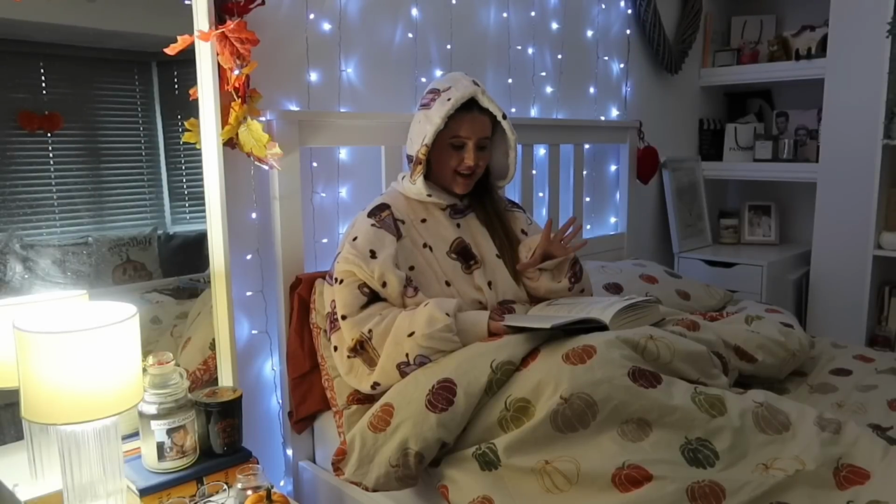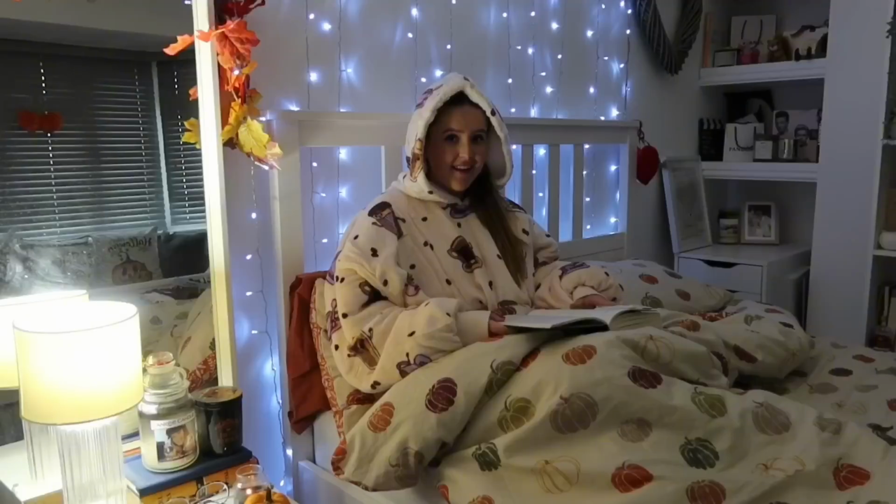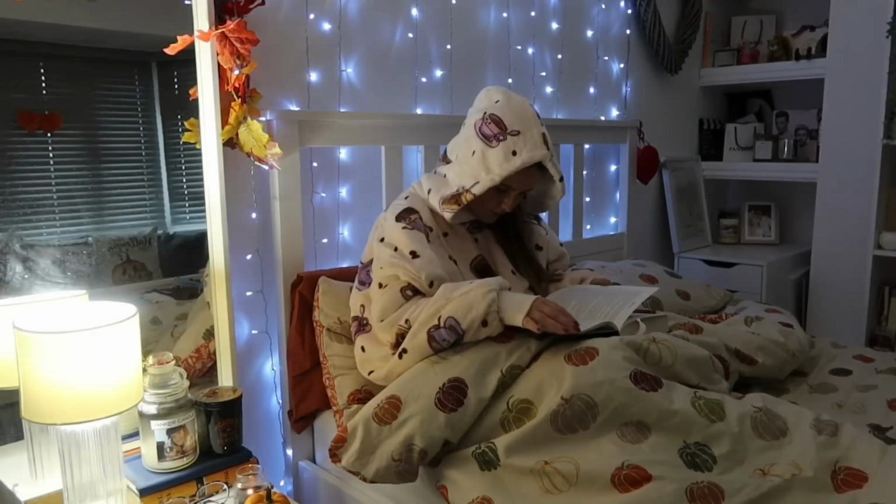I've only got 50 pages left of Fourth Wing. I'm scared, but I'm going to binge the last 50 now and finish this book. I don't think I'm ready for this.